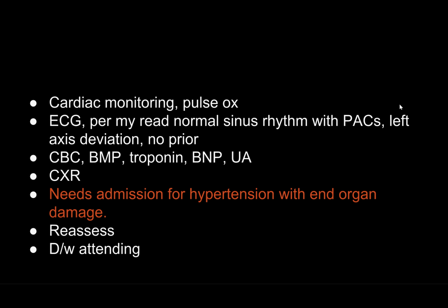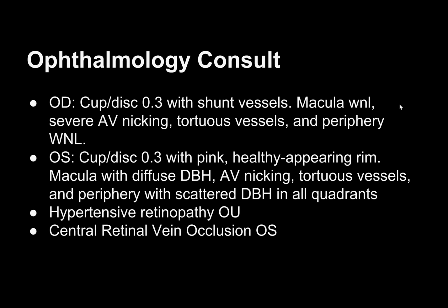So here's our resident plan. Cardiac monitoring, pulse oximetry, EKG was done, looking for other signs of end organ damage because of this hypertension. And then, rightly so, we'll need admission for hypertension with end organ damage. An ophthalmology consult was placed in the emergency department.